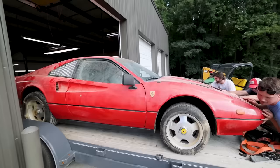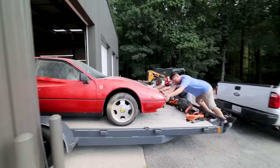Woo! I'm gonna be the first one to drive this thing. Look at this. 3, 2, 1, neutral. Oh my gosh, are you off the brakes? No. Oh, thank God. I was like, no way. All right, we're looking good.